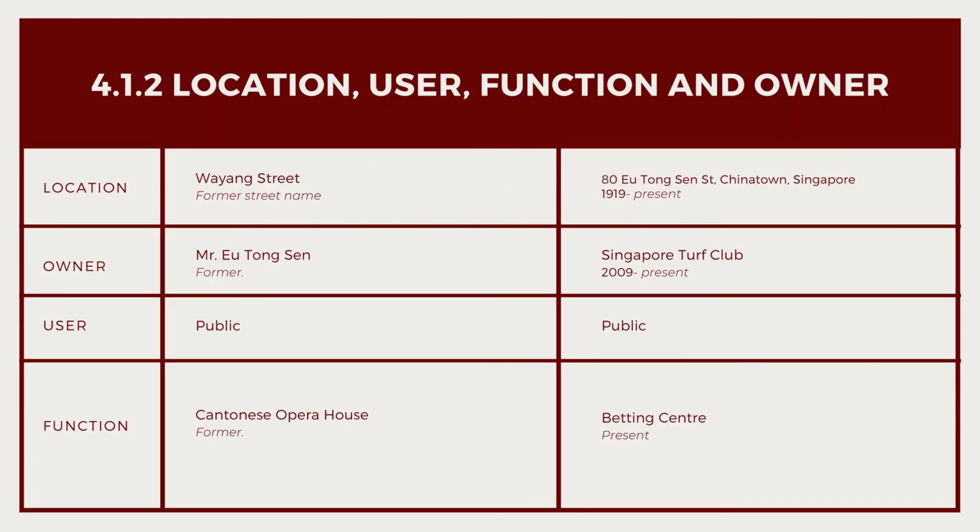In the year 1956, Cathay organization bought it and transformed it to a shopping mall, then sold it to Singapore Turf Club in the year 2008. The theatre is now a betting centre located at Yu Dong-seng Street in Singapore's Chinatown, open for public.